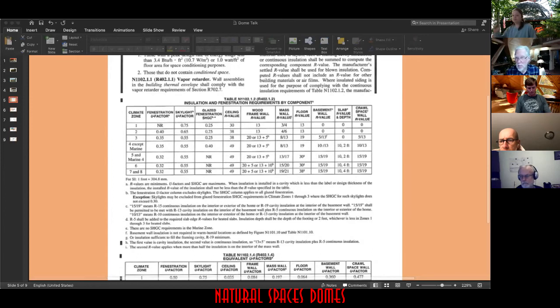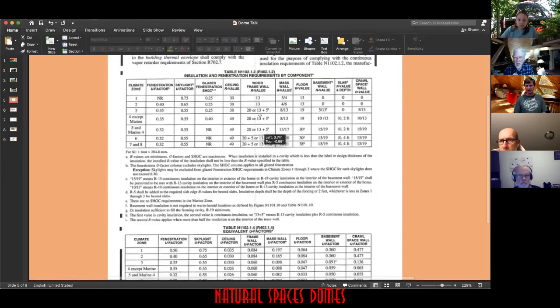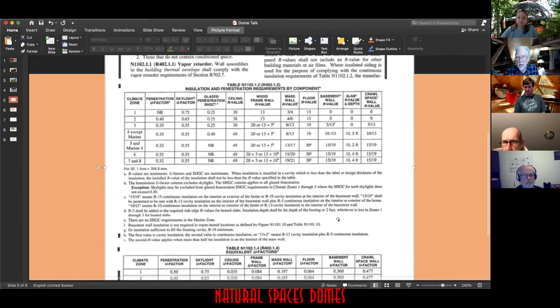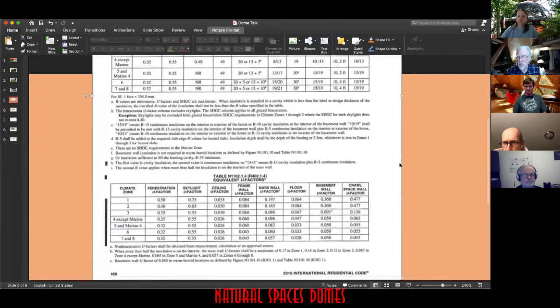But the calculation that we do is we have to look at, slide that up a little bit, Carrie, and you can see the chart on the bottom. It lists the U value. And the U value is the inverse of the R value, so 1 divided by R gives you the U value. That's just another way that they're rating these things. The higher the R value, the better it is at resistance to heat transfer. The U value is the inverse of that. You want a lower number.